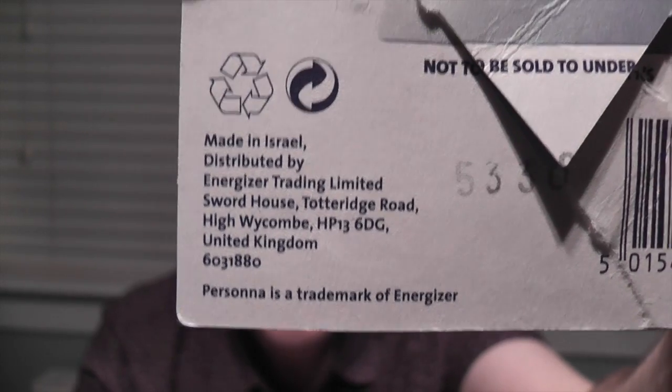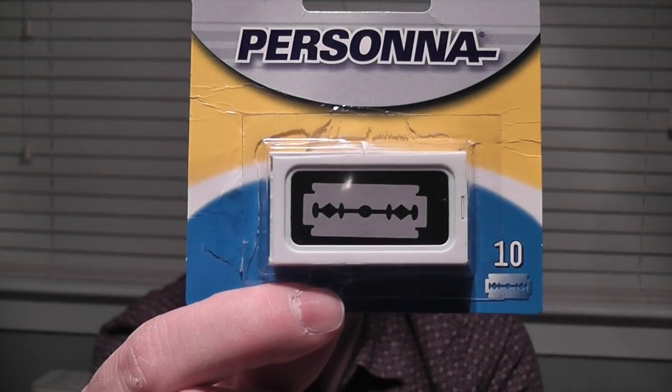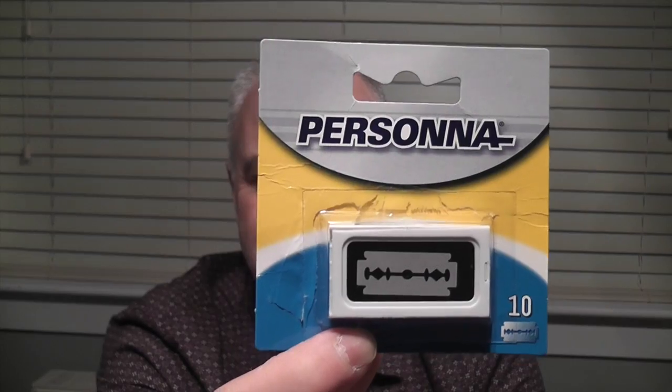On the back, it says made in Israel. A lot of people have said that these are Persona Reds in unbranded packaging, because Persona Reds are made in Israel. Someone was saying the Persona font is different, but I picked these up in a supermarket here in the UK, and I've used them a couple of times, and they are an excellent blade. Very smooth, not the sharpest, but they give me a great shave.